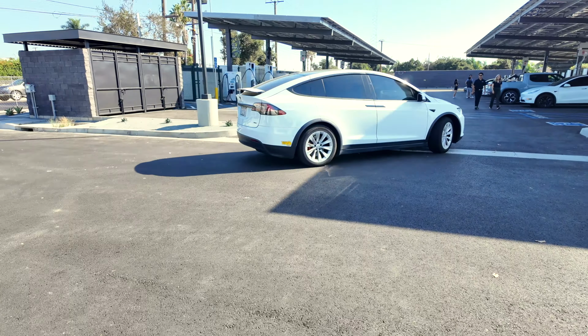All right, so it is charging right now. And we're gonna go check out what the charging rate is. Looks like it's at 88% state of charge, charging at 11 kilowatt speed. Wow, this is pretty fast at 88% state of charge. It's over 100 kilowatts. Very nice.